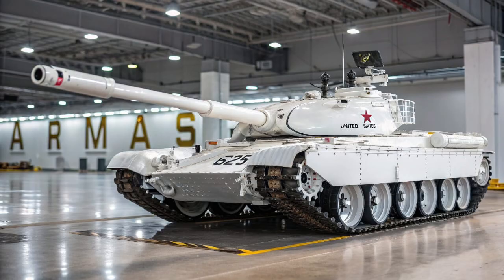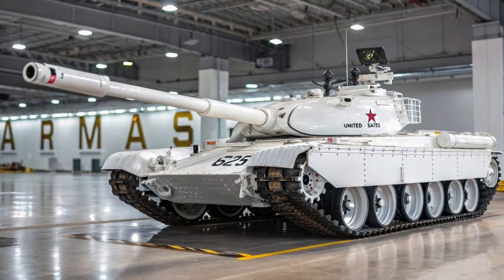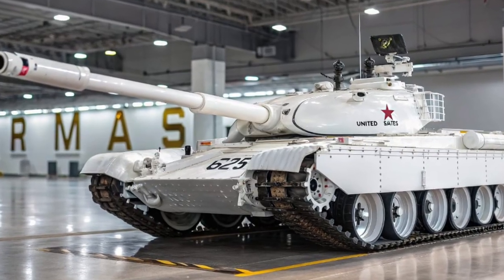The T-62 2025 is built for adaptability. Its modular design means entire components, from electronics to armor plates, can be swapped or repaired in the field with minimal tools. Even the software is plug-and-play.